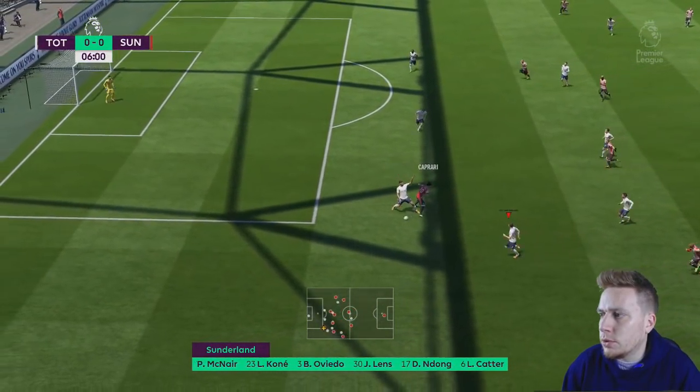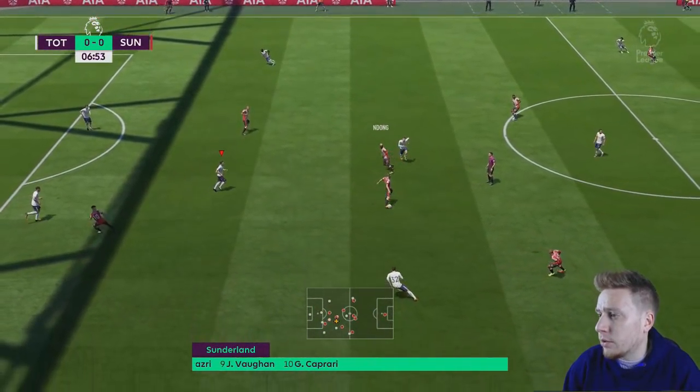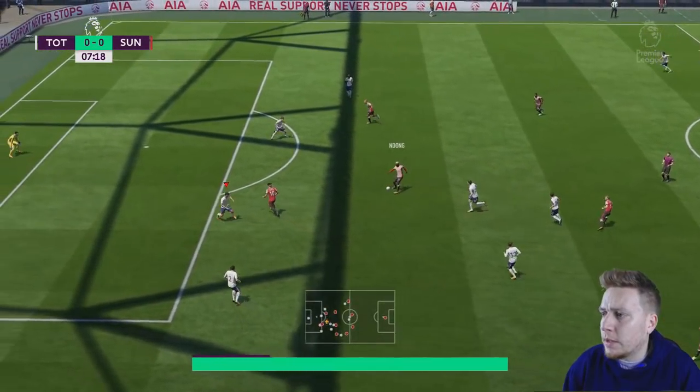Kazri plays it on to Caprari. What is he up to there? Did he try a skill move or did he try a pass? Or was he tackled? I couldn't work it out. That's a good tackle. Catamol plays it back to Ndong.